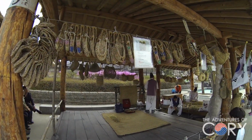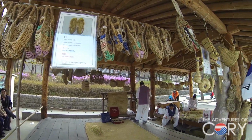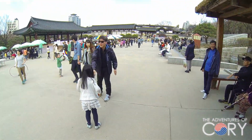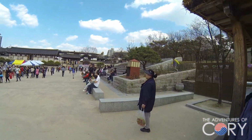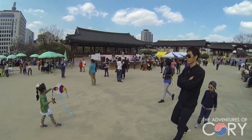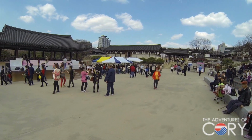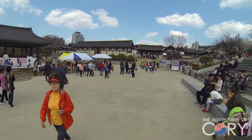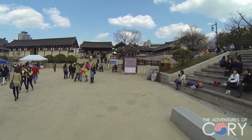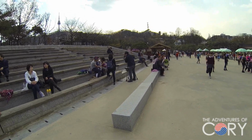Oh, look at these little shoes. Straw shoes. Shoes made from straw. We have a stage, but no one's performing anything. A nice day out with the family. I'm gonna go check out the village part of it. It looks like it's up here. And I just realized they have like a news crew interviewing people.